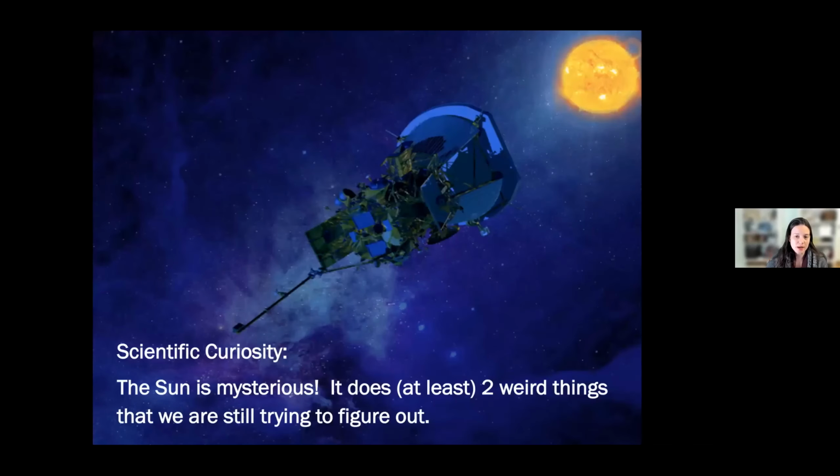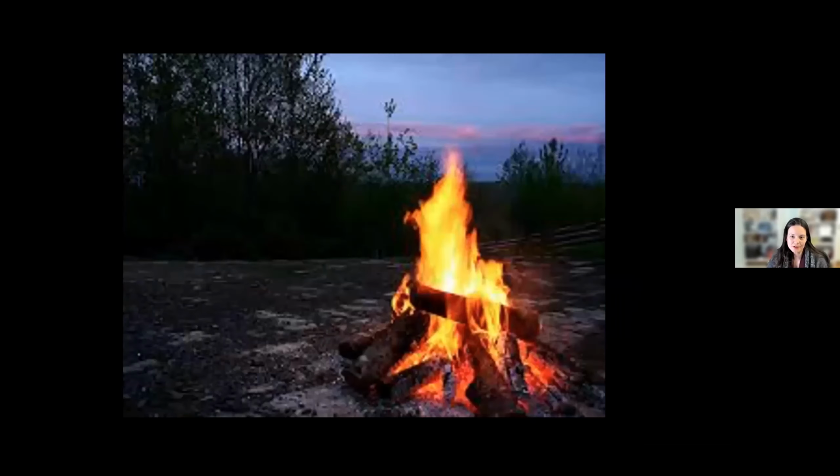The other reason why we do Parker Solar Probe is scientific curiosity. The sun is mysterious, and it does at least 2 very weird things that we're still trying to figure out. The first of which is that in the center is the heat source of the sun that is creating fusion, pushing atoms together to make energy and releasing energy in the process. So that's its campfire in the center of the sun. And as you go away from that center, it gets colder. That yellow disk that I showed you is around 5,000 degrees, down from the 15 million in the center.